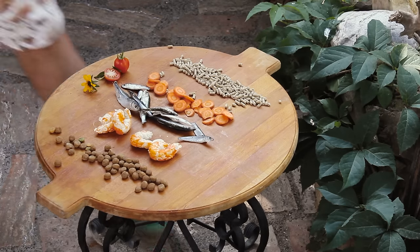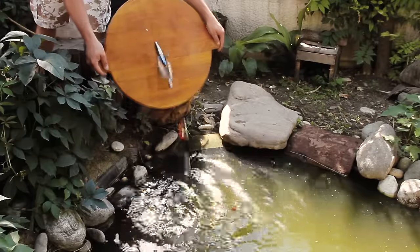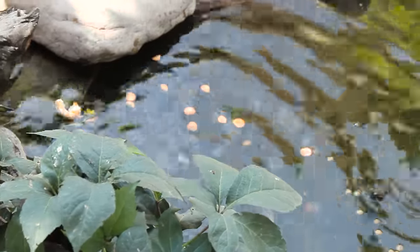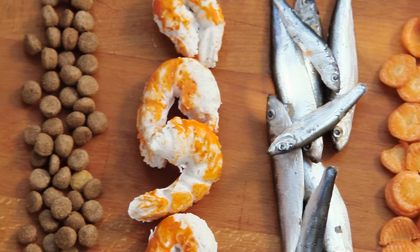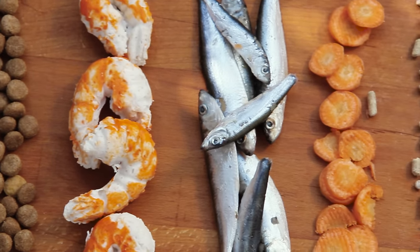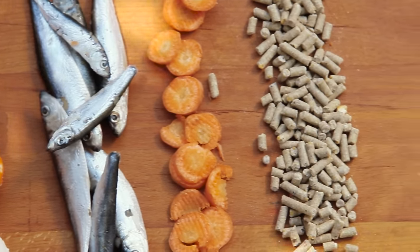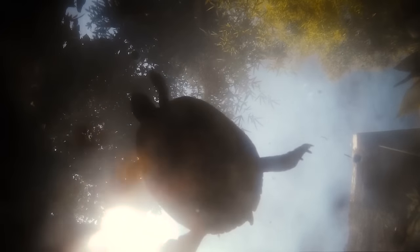Red-eared sliders are omnivores, and in captivity, it is recommended to feed them with commercial turtle food or pellets to benefit proper growth and health. On occasion, you can offer them leafy greens, freeze-dried shrimp or krill, crickets, superworms, rosy red minnows, and even pinky mice. Don't feed them with cat or dog food, as it harms their liver.